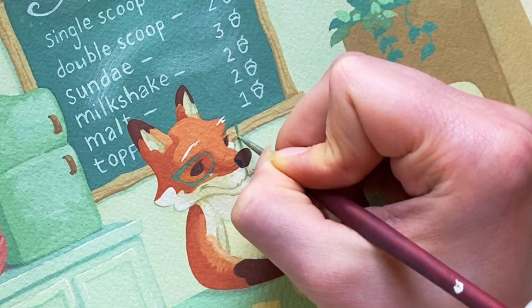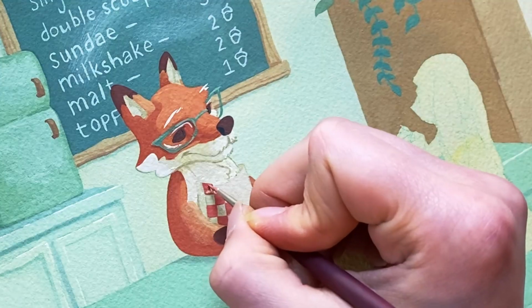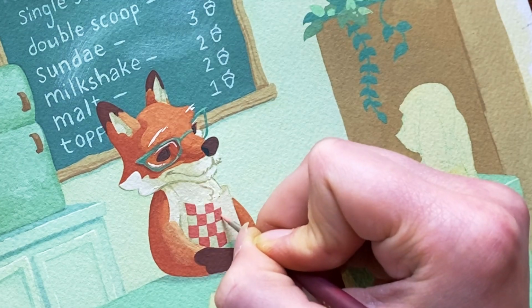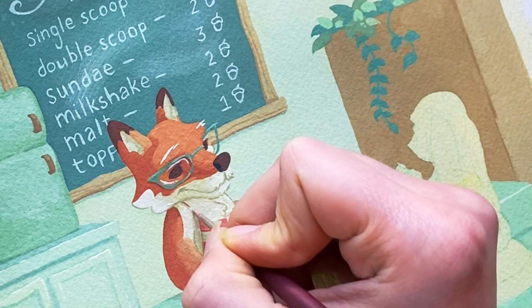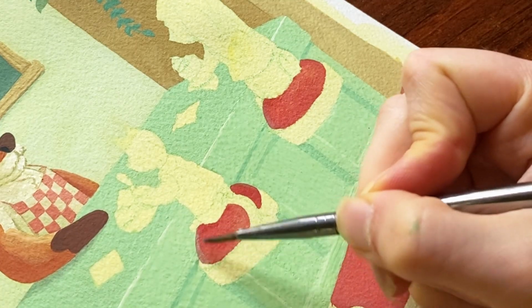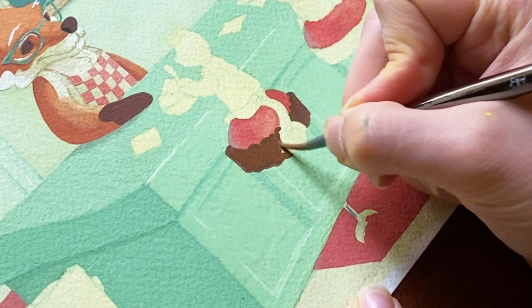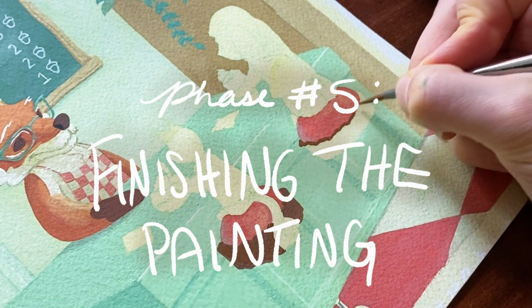This painting definitely took me a lot longer than some of the others, I think partially because I didn't have a color comp, so I was making things up as I went. But that's where working with a limited color palette really comes in handy. I chose my tubs of paint at the beginning and left everything else on the shelf. I really wanted this illustration to be very bright, very summery, with a little bit of that retro red thrown in. And now we've come to the final phase, actually finishing the illustration.